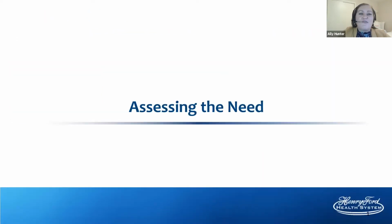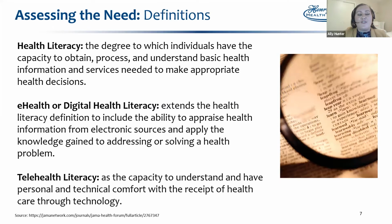So the meat of why we're here, let's get started with the need of customer technical support. In order to do that, I think it's really important to highlight 3 specific definitions to get a better understanding and ground us. The first one is health literacy, and you're likely familiar with this one, but it is defined as the degree to which individuals have the capacity to obtain, process, and understand basic health information and services needed to make appropriate health decisions.